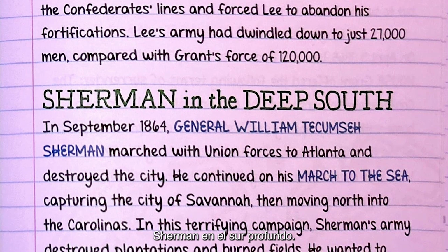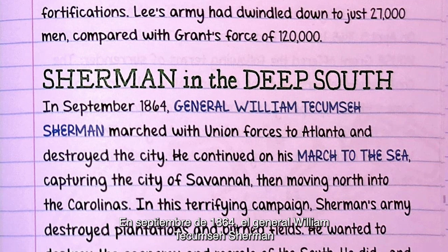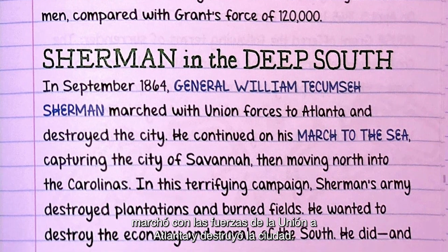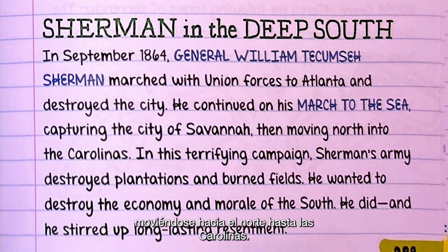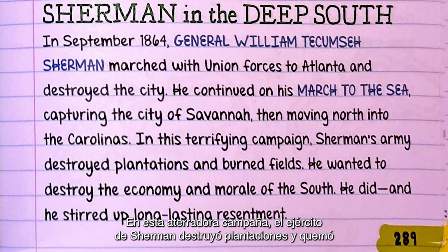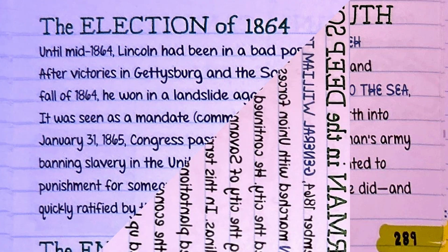Sherman in the Deep South. In September 1864, General William Tecumseh Sherman marched with Union forces to Atlanta and destroyed the city. He continued his march to the sea, capturing the city of Savannah, then moving north to the Carolinas. In this terrifying campaign, Sherman's army destroyed plantations and burned fields. He wanted to destroy the economy and morale of the South. He did, and he stirred up long-lasting resentment.